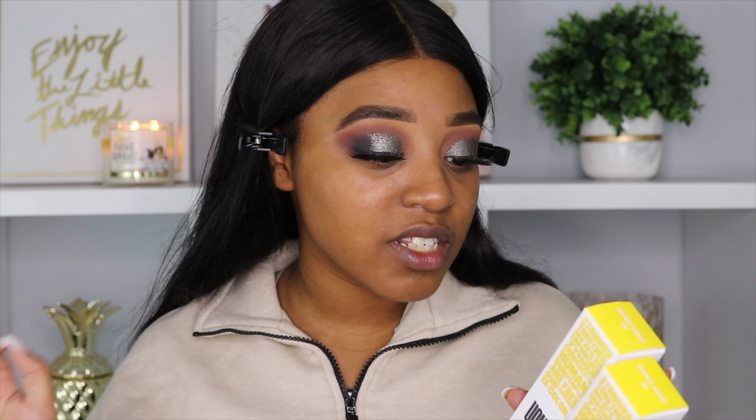I love the finish of this foundation. It definitely feels really lightweight. It has a beautiful soft matte finish. It definitely doesn't feel like it's bothering my skin or drying out my skin or anything. It feels very hydrating, not noticeable at all.